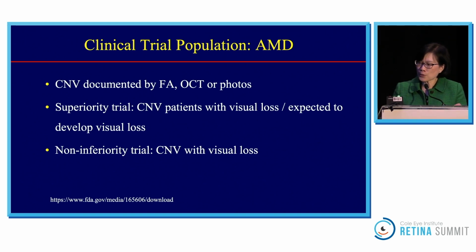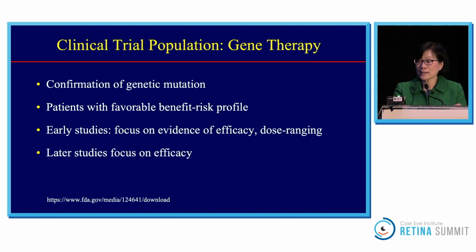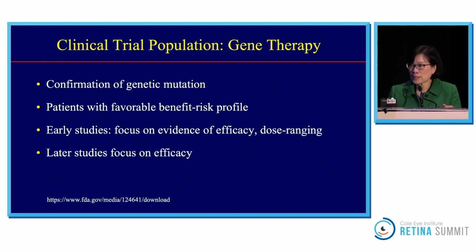If you're doing a non-inferiority trial, it should be including patients who have choroidal neovascularization with visual loss in that group. In terms of gene therapy, the FDA requires that there is confirmation of the genetic mutation, right? It makes sense. You want to make sure that what you're including really is the disease that you think you're enrolling. So make sure there's genetic confirmation. Then also, when you select your patients, you have to make sure that there is the possibility of benefit in these patients, right? Because you don't want to enroll a patient just to see how your gene therapy, if you will, takes, because some of these patients may have already had irreversible visual loss and there's no benefit. So look very carefully at the benefit risk profile when you're defining the population.